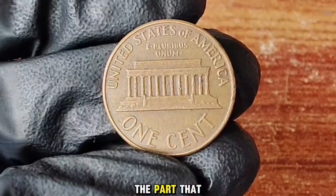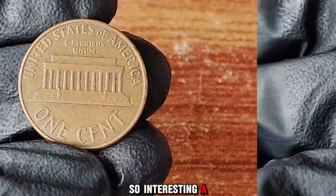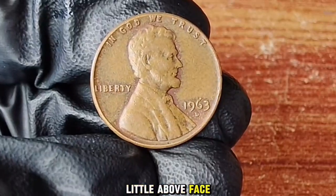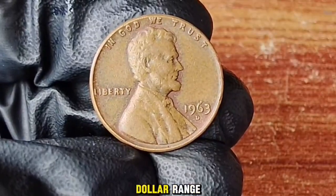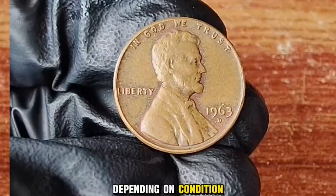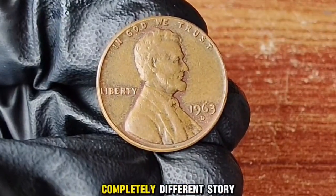And now comes the part that makes this 1963D penny so interesting. A normal circulated example is generally worth very little above face value. One current reference estimates ordinary 1963D examples around the lower dollar range, even in uncirculated grades, depending on condition. But high-grade examples tell a completely different story.